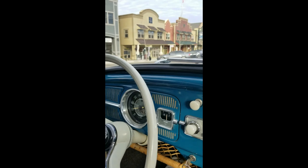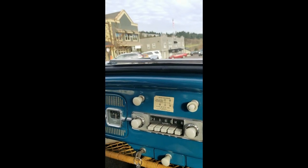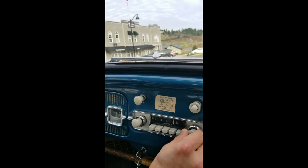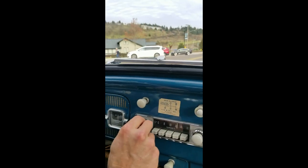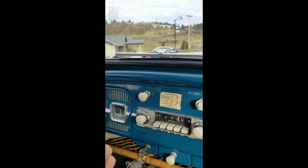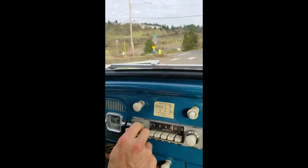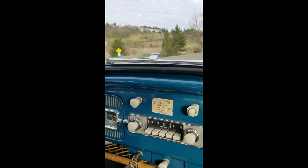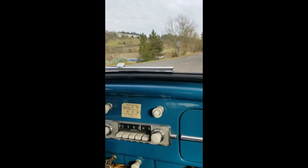Probably get a couple stations on AM, but it's kind of neat that the original radio still works and the original speaker to the car works. The dash, all the dash paint's original, grab handle. The car's gotten an exterior repaint only. The door jambs, the engine bay, front trunk, all that good stuff is all factory paint. So just an exterior only.